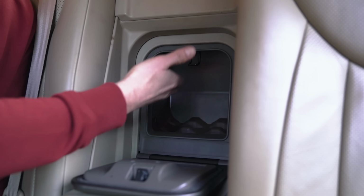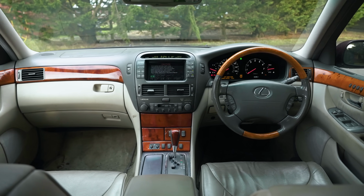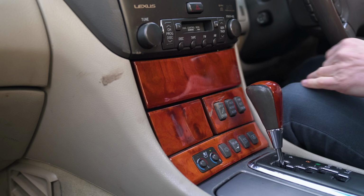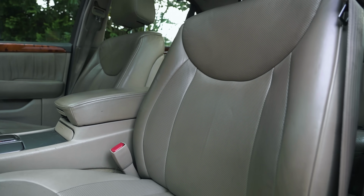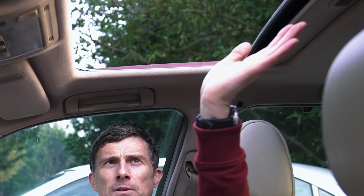Oh, in here, look, we have a fridge. Cool. What's less cool is the amount of wood you have here in the front of the Lexus LS. I mean, look at it, it's very old manny, isn't it? And the seat colouring is hearing aid beige. Tell you what's a bit annoying about this, it has a sunroof, which I'd normally like, but the car randomly opens and shuts its sunroof at will, and I can't shut it or open it when I want to.